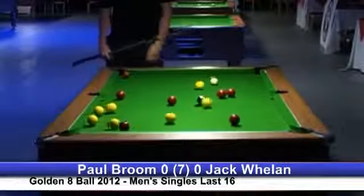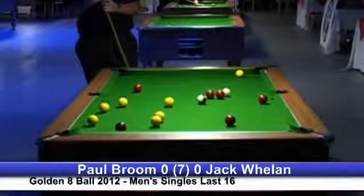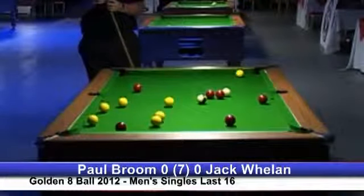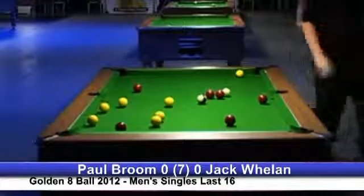Jack opting for the cut break as well. Second ball down, seemed to work. He's made a ball. Did hit them slightly harder than Neil Raybone was, though, playing the same break earlier, so maybe that's the key on this table. Second ball down, hit them as hard as you can.